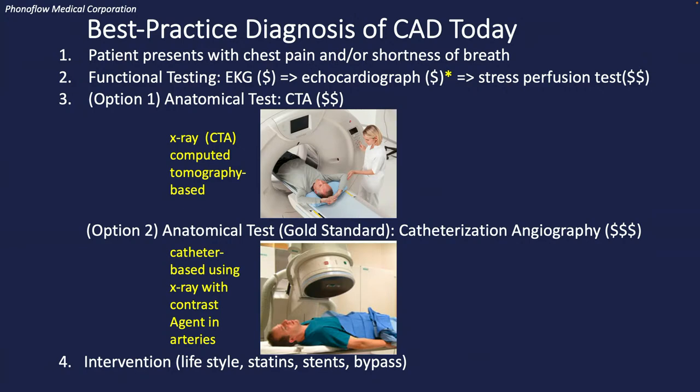Option two, which is still the gold standard, is a catheter-based angiogram. They stick a catheter in through your groin or your arm, depending on your physical build, whichever one they use. They inject a radiopaque dye, and they take a fluoroscope, which is just an X-ray movie picture. And they can see the heart pumping and the blood flowing or being restricted. So option two is the gold standard, but there's a big competition going on between one and two right now. You do CTA or you go right to angiogram.